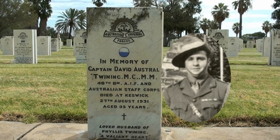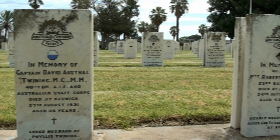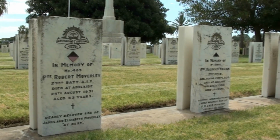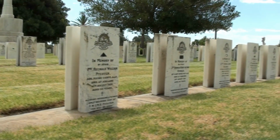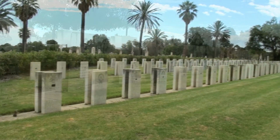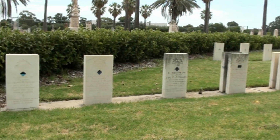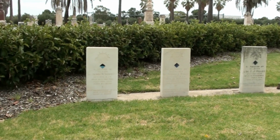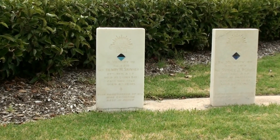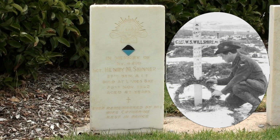Captain David Twining, who was awarded for gallantry for his stand at Pozieres. He survived the war but later committed suicide in his Adelaide military office. Sergeant Henry Skinner, who was awarded the Military Medal for his gallantry, and later co-authored The History of the 27th Battalion in World War I.